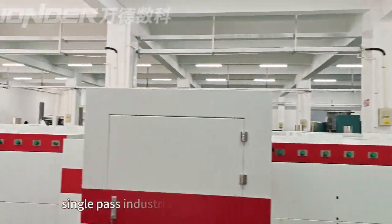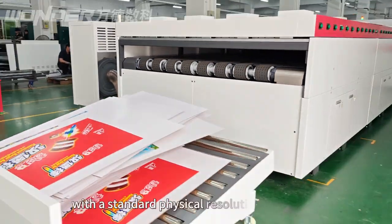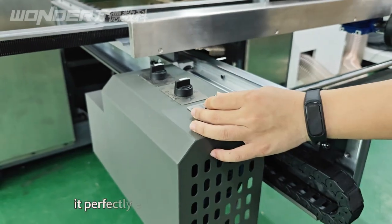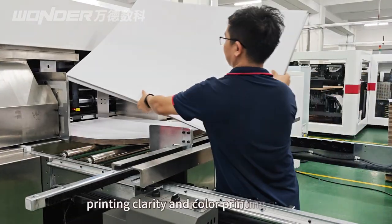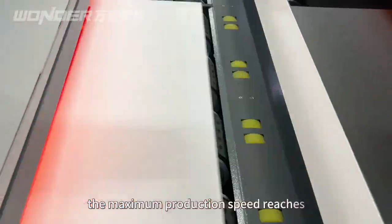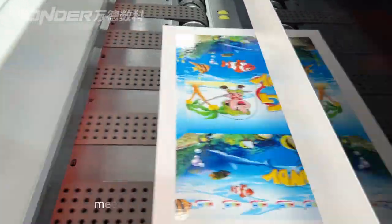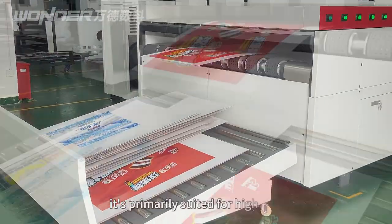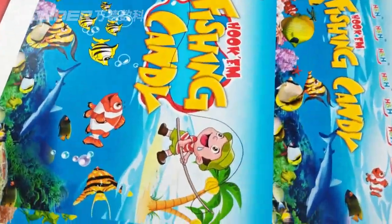Wonder INNO PRO single pass industrial high precision digital printer. With a standard physical resolution of 1800 MPI, it perfectly enhances the operational stability, printing clarity, and color printing quality. The maximum production speed reaches 150 meters per minute, meeting high-speed printing demands. It's primarily suited for high-end color printing orders on coated boards.